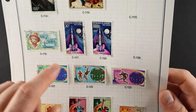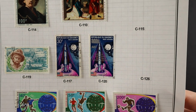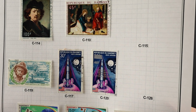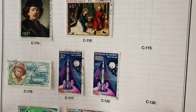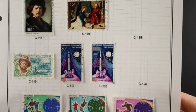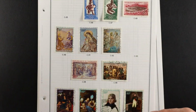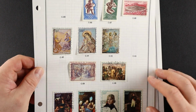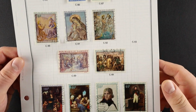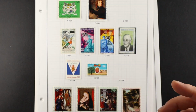These are cool. Pretty space stamps. You'll notice this one is surcharged with silver ink. Apollo, maybe 8. Solarite. I can't quite read it, but cool. These are good looking stamps. I like these. These are nice. There's that guy again. We all know him.